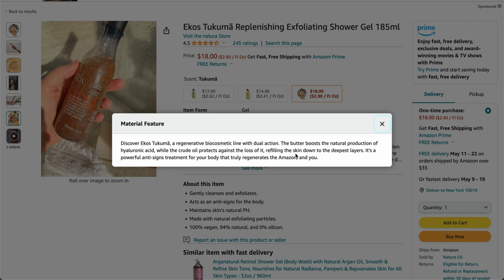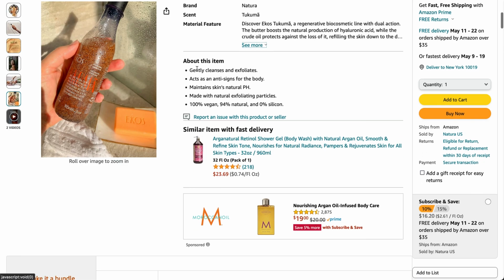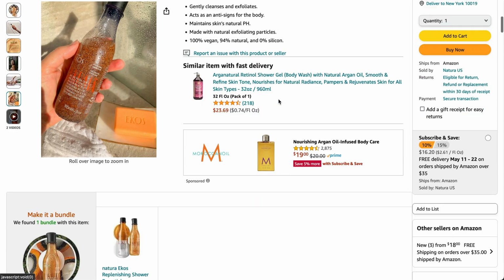Powerful anti-signs agent. Oh, sorry, my brain. It's a powerful anti-signs treatment for your body that truly regenerates the Amazon and you. Not sure what that sentence means, which is why it was so difficult for me to read. Gently cleanses and exfoliates, acts as anti-signs. I don't know what anti-signs means. For the body, maintains natural pH, made with natural exfoliating particles, 100% vegan, 94% natural, and 0% silicone.